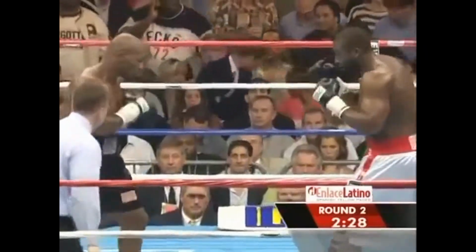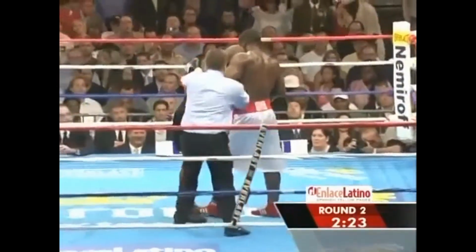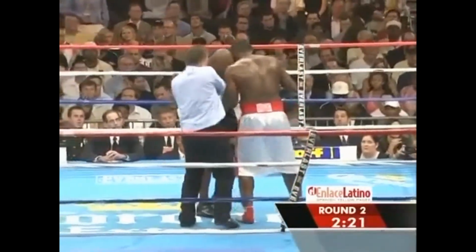Williams has to stay on the outside and use the jab. He only threw 11 jabs in round one. Tyson threw 25 jabs. Right clean.